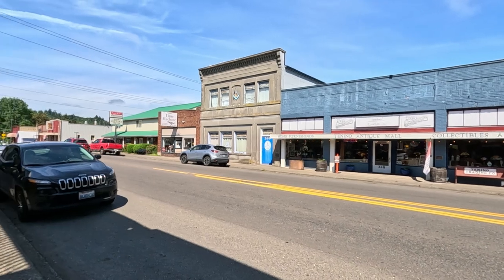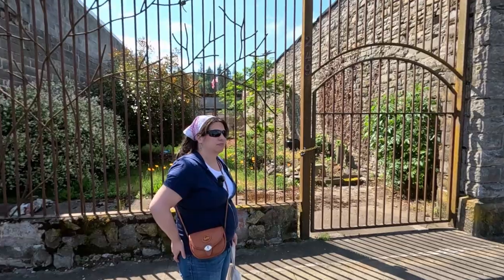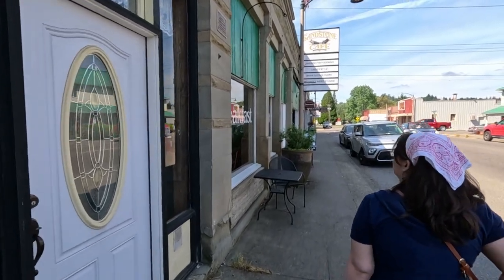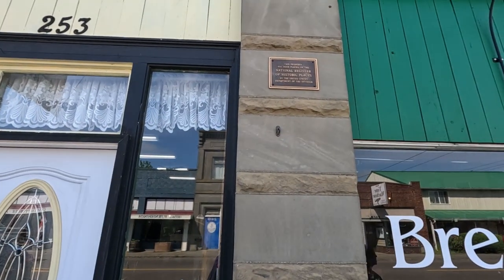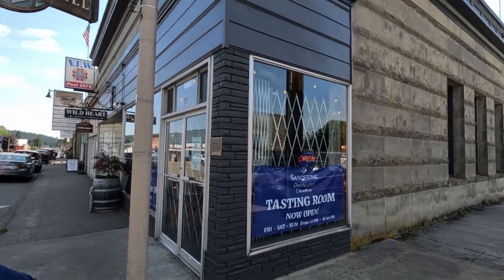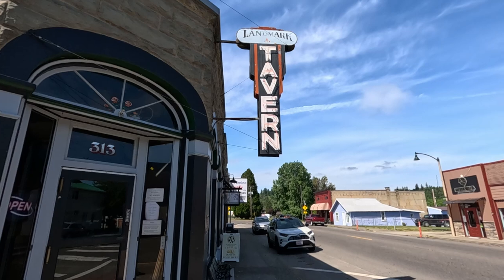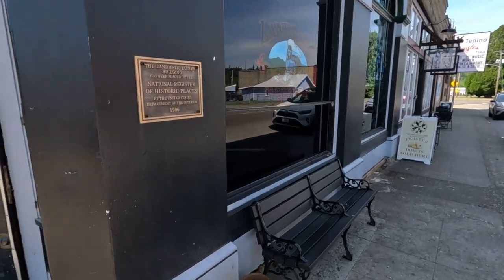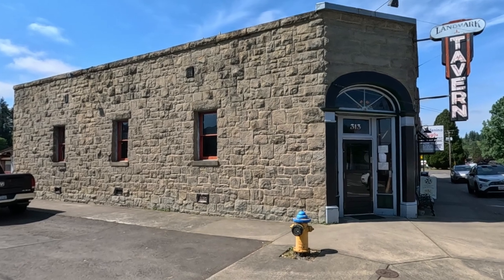Look, you have a Freemason lodge over there. Mm-hmm. It's definitely faced in sandstone. Apparently this building had burned down. So like the bank, this property is also on the National Register of Historic Places. This entire block of Tenino is made of Tenino sandstone. It's a landmark tavern. Built in 1906. Let's go look at the quarry.